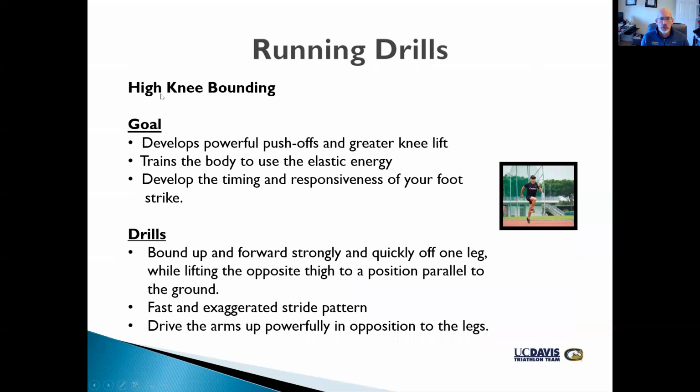Okay, next one is a high knee bounding drill. Pretty common drill. The focus here is on developing a powerful push-off with greater knee lift, really focusing on that hip extension that I talked about earlier, getting the knee on the trail leg to really be well behind the hips. Trains the body to use that elastic energy that you build up on each stride and develop the timing and responsiveness of your foot strike.